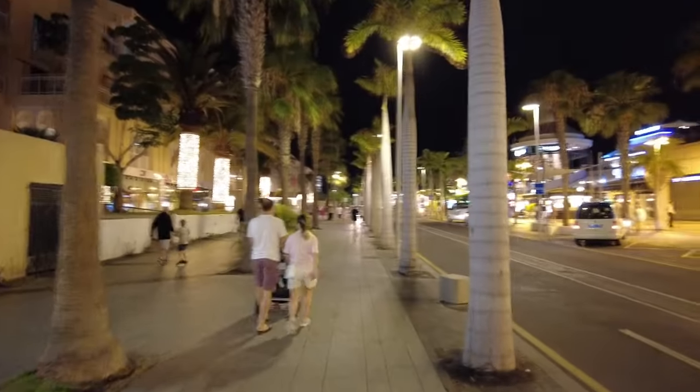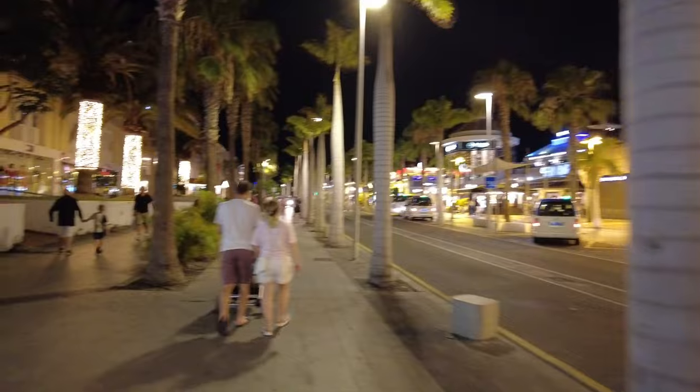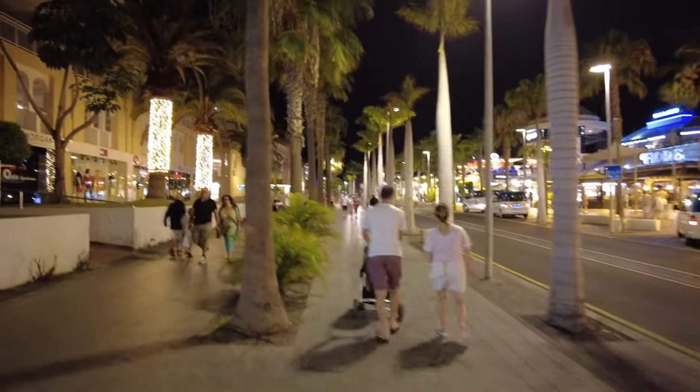Right, so now let's see, we're at one end, as you can see, of the Golden Mile. Let's see if we can show you why it's called the Golden Mile. Because it's got the lights, maybe? Is that it? Because it's all like golden? Maybe that's it. I don't know, let me know. Why do they call it the Golden Mile?